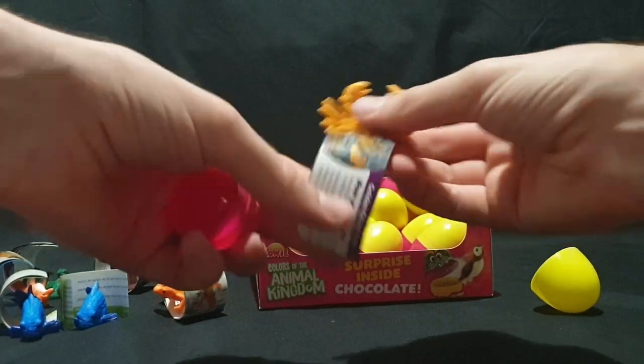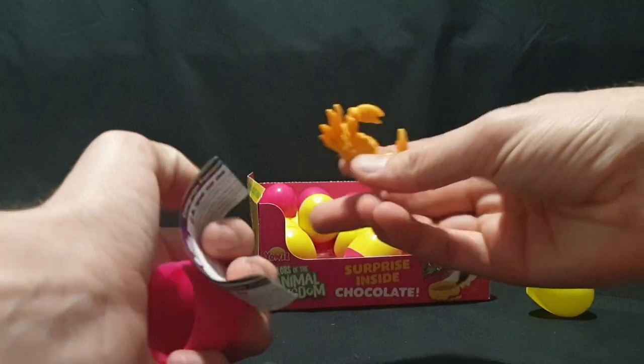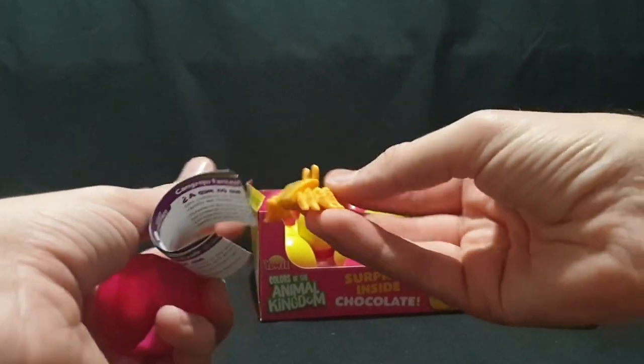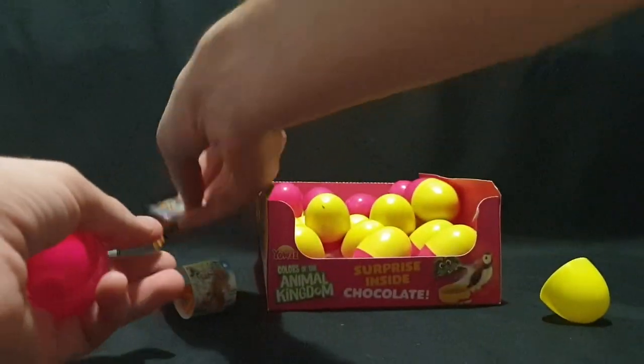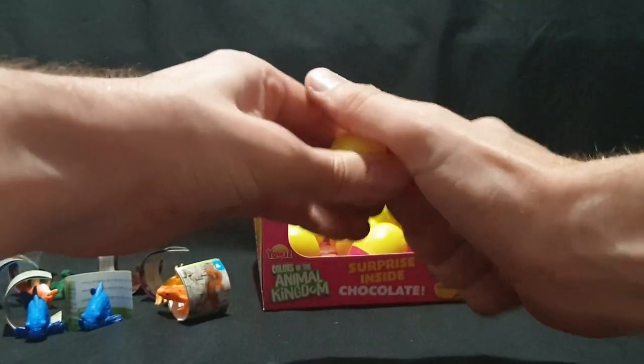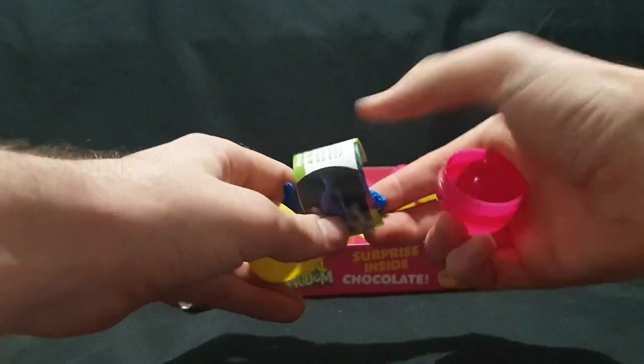Okay. Golden ghost crab. Nice and simple. Another blue damselfish.